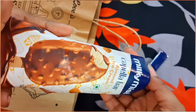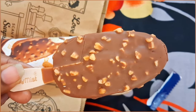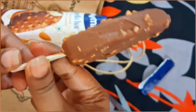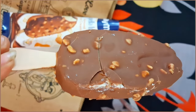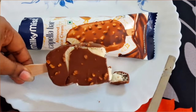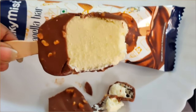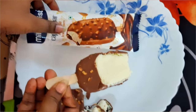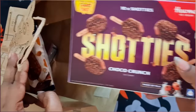As you see here, ice creams are available at 40% off on Zepto. You can check out. This is absolutely delicious and super delicious. This is Milky Mist ice cream bar or ice cream stick, whatever you call. This has got almond flavor coated with a chocolate layer. You can see the almond bites and the chocolate layer, and you will really enjoy the feel of an almond ice cream.